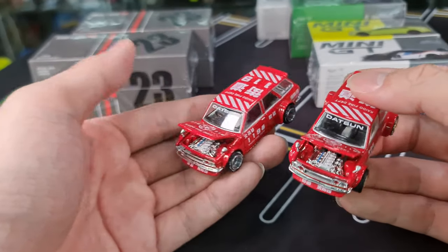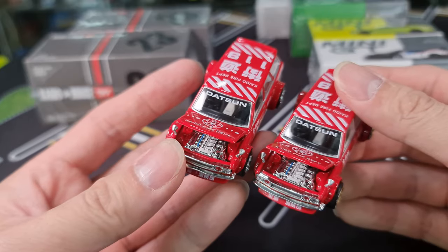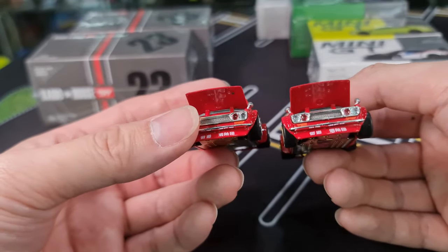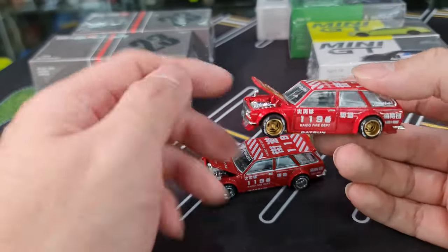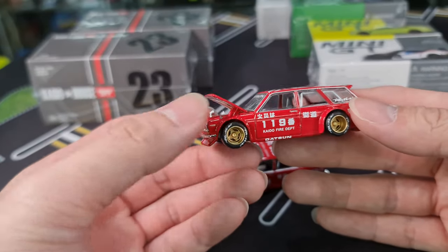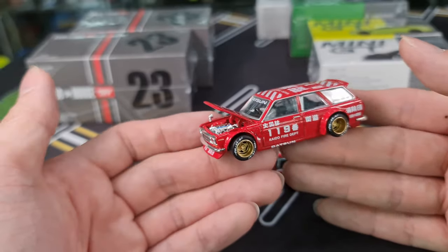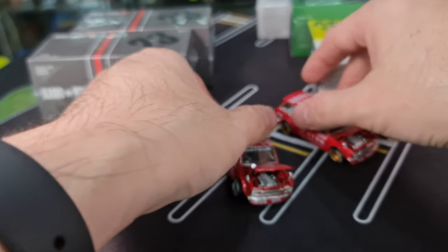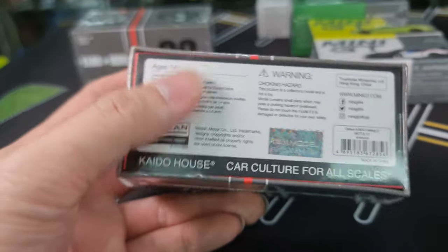Okay, so yeah, they pretty much look identical. So yeah, I think the only difference is the rims. A variant rim as a chase. That's actually quite a nice combination actually. Red with the dark gold color. Okay, so that's the chase. Alright, put it to the back and then we'll check out the regular Fairlady.